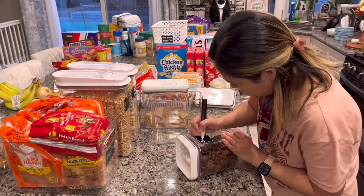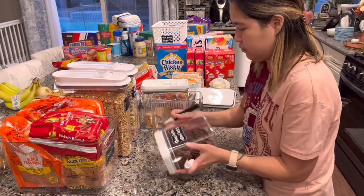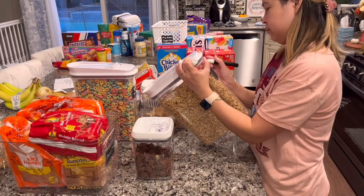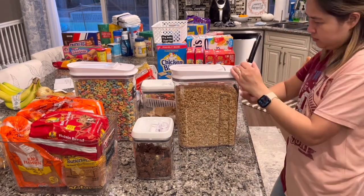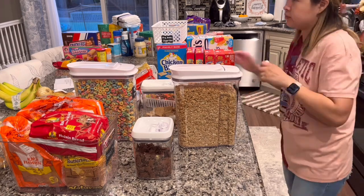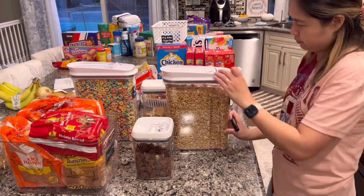I got a question before. How do I track the expiration dates of all of the items that I decant and put in all of this container? I do put the date on the bottom of the container so that it's not too obvious, that it's not in your face. I put them on the bottom with this chalk paint marker that I'm using.